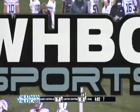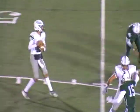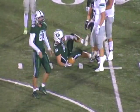They can't get out. Can't get off the field. Boy, they're doing well between could they have picked first and second. Oh, they were knocking the receiver out of the way. Yep.